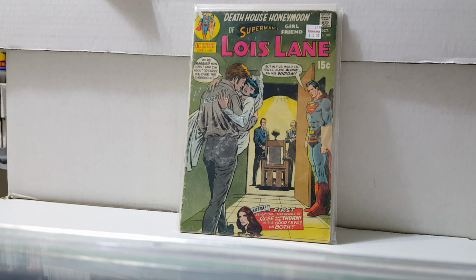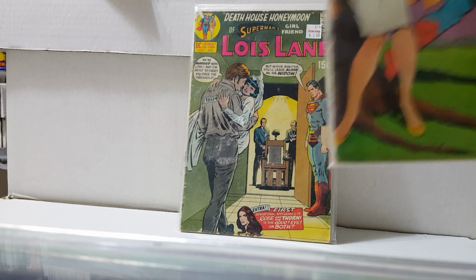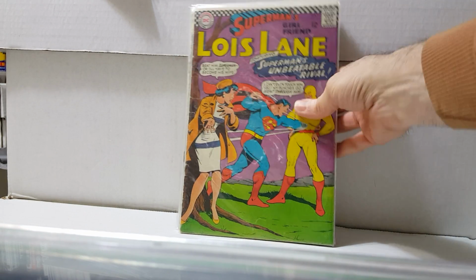Lois Lane 105, first appearance of Rose and Thorn. So interesting. Lois Lane, oh my God, what is this one? Lois Lane 74. This is the first appearance of the Bizarro Flash. Happy to have that in my collection.